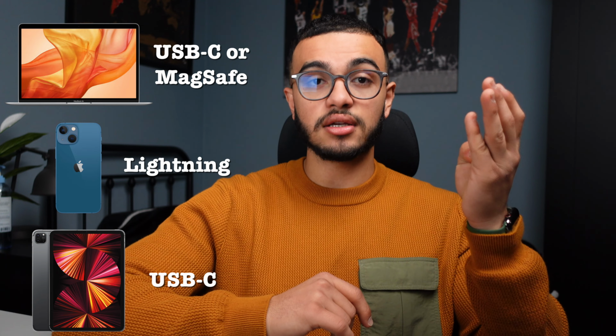Now, another reason why I'm recommending the AirPods is because of the charger cables. Now, think about it. You're having so many products with you. You have your MacBook that you're charging with USB-C, or the newer one where you're charging with the MagSafe. Then you have lightning cable on your iPhone, and now you have USB-C on your iPad.